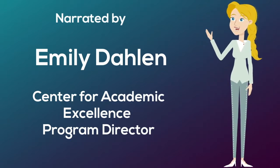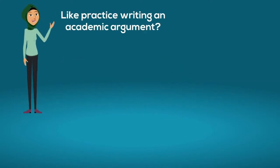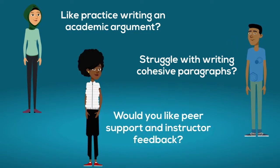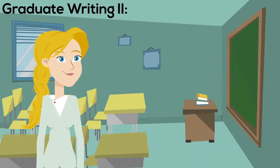Walden University students, are you a master's or doctoral student who would like practice forming an academic argument? Do you struggle with writing cohesive paragraphs? Would you like peer support and instructor feedback on your writing? If you answered yes to any of these questions, consider enrolling in Graduate Writing 2.